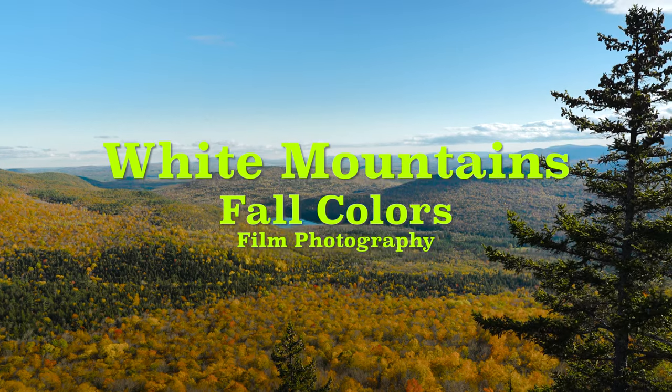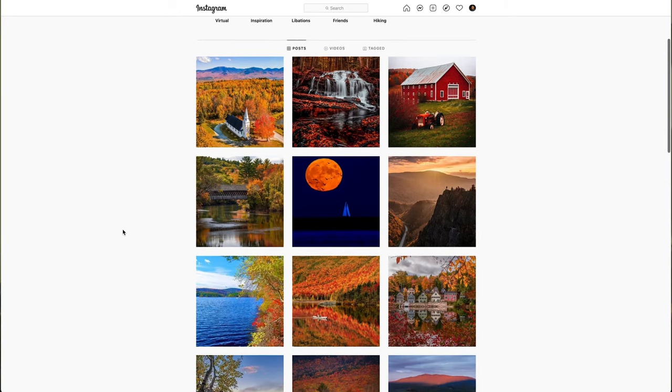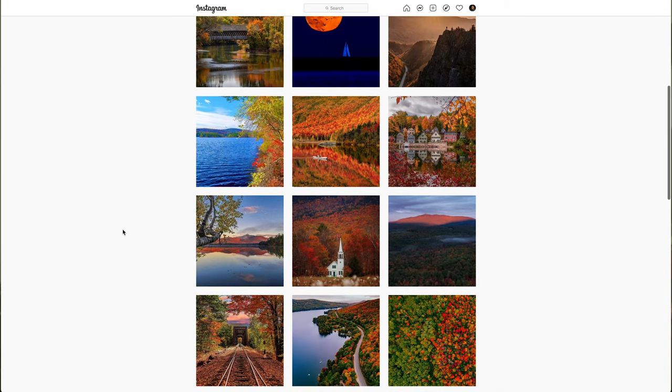Fall colors in the American Northeast has been a super popular subject matter for a lot of artists and photographers in the past and present, and with good reason. You get beautiful sweeping landscapes with incredibly vibrant yellow and orange foliage.